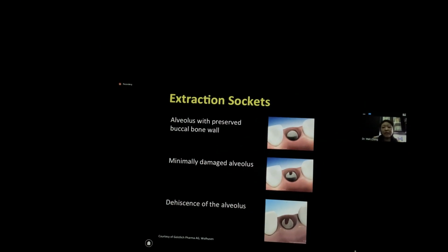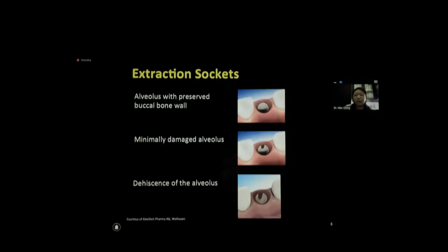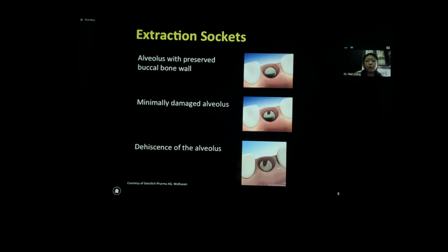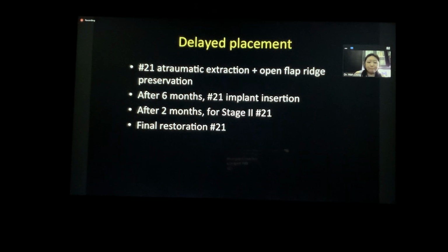I would think that there will be three scenarios when we are doing a socket extraction. There will be one where there is an intact bone wall, and in cases like that, we'll usually just do a flapless alveolar ridge preservation because there is a wall around. But in this particular case, when I look at the cone beam CT, it's very likely that there is a big dehiscence. So for me, a big dehiscence would mean that I will most likely raise the flap.